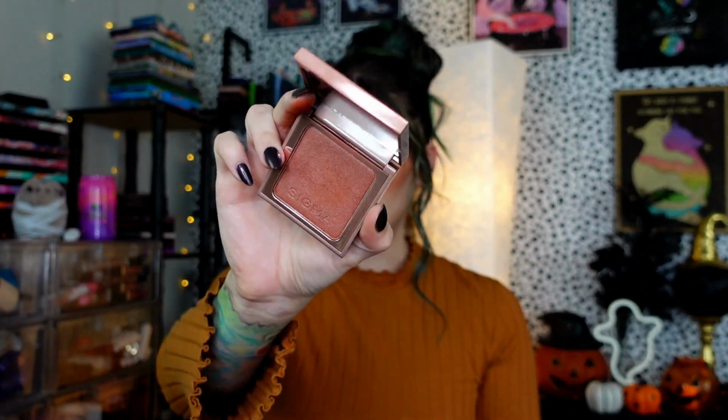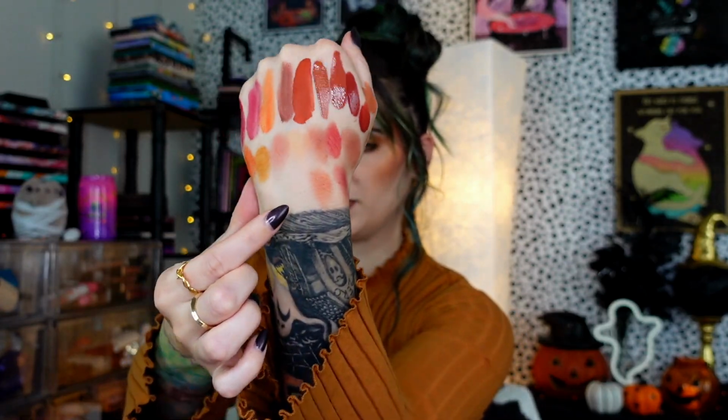Very pretty. This one from Sigma in the shade Bronze Star, just a very warm, glowy, bronzy color. I feel like this is very fall. Very pretty. And again, this one would pair just so nicely with other things. Like if I wanted to do something a bit brighter, but I wanted to not necessarily tone it down, but maybe add an element of slight neutraliness, this would do a great job for that.